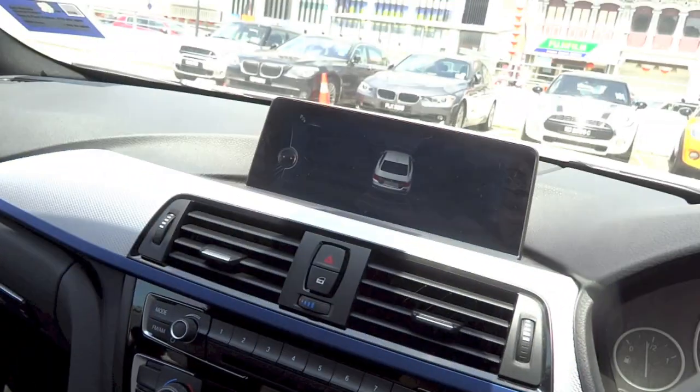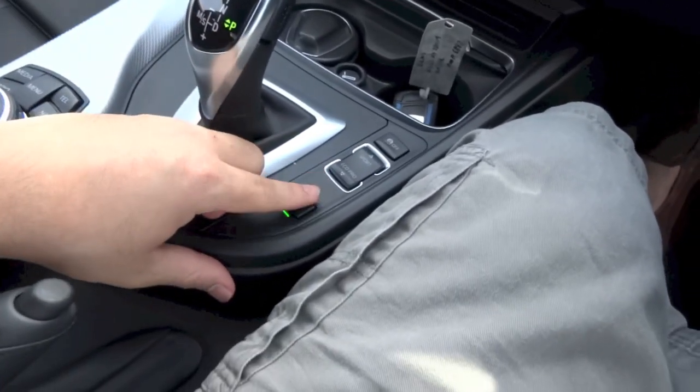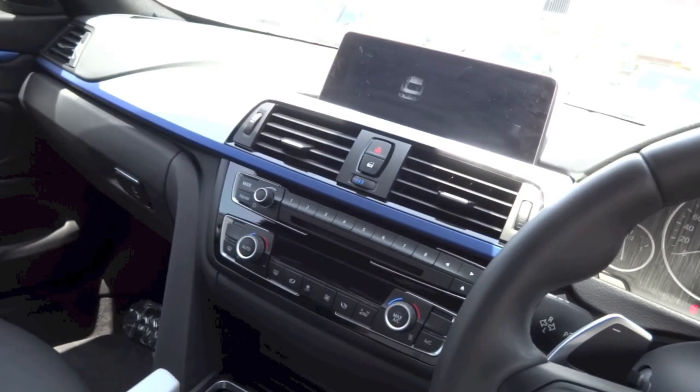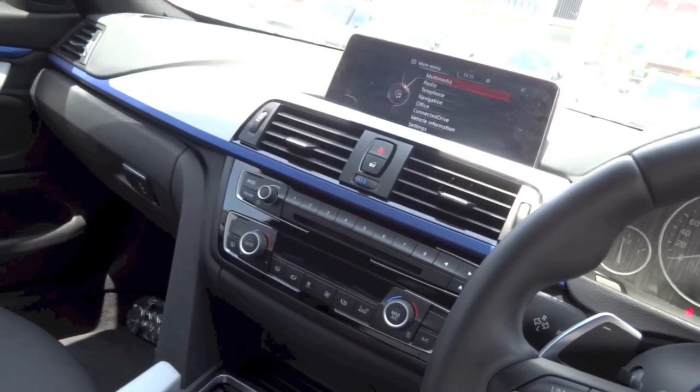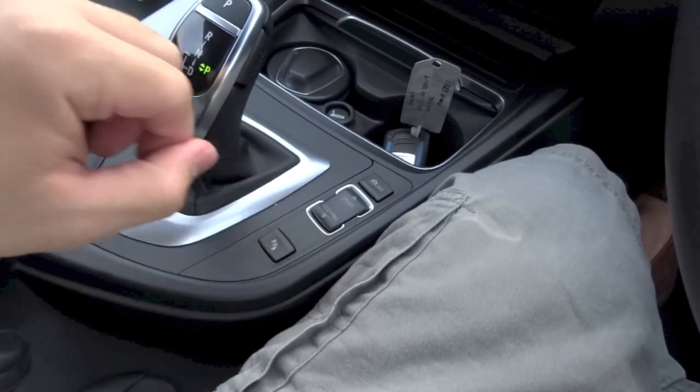To the right of the gear lever, the bottom button turns on or off the parking sensors, while the top button activates the dynamic traction control system or deactivates the dynamic stability control system, depending on how long you press it. The switch in the middle controls the Driving Experience Control driving modes.